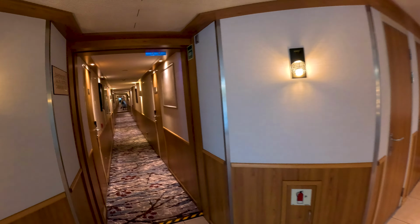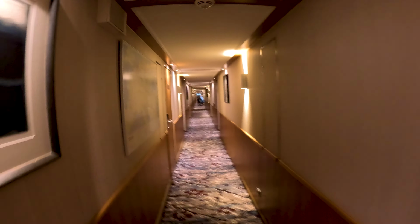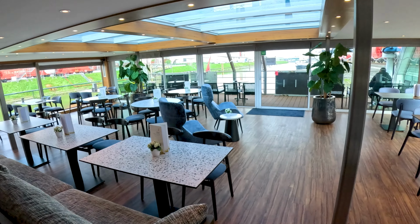Here on the right side we have the biggest cabin on board, the Master Suite. On the left side we have 2 regular cabins, and then we have the suites, 8 in total, the last 2 on each side with a connecting door, and there are 6 single cabins also here on the upper deck.